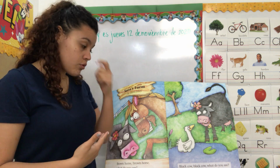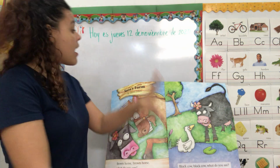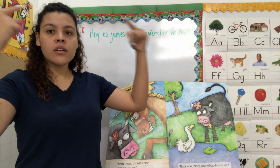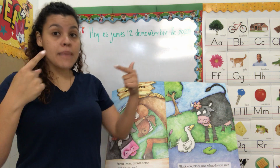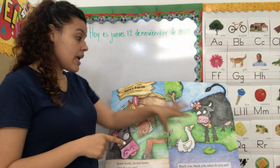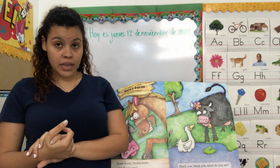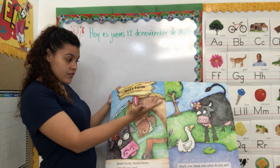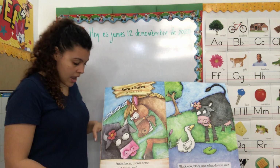Vamos a leer este cuento nuevamente. Vamos a leerlo. Let's read the story again, so we can remember and memorize the names of the animals, okay? So, let's see. Story: Sarah's Farm by Diana Jones.